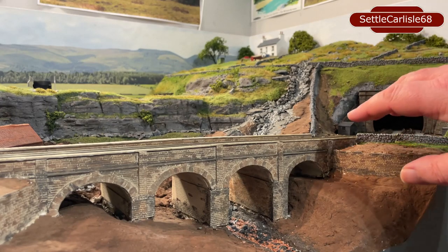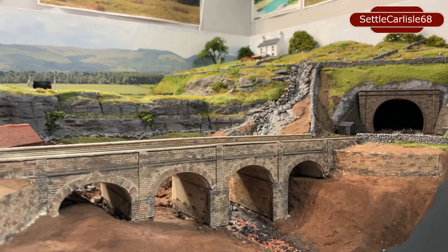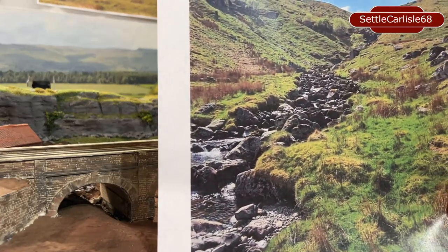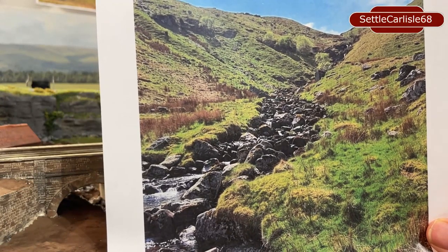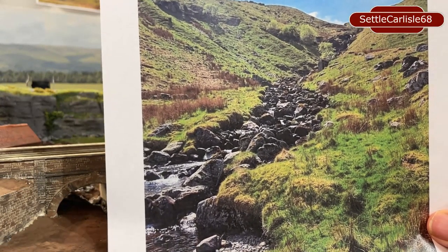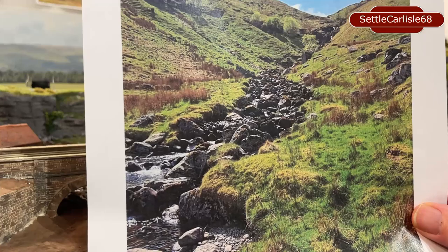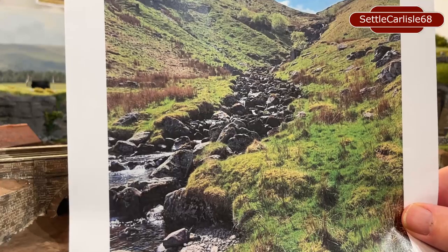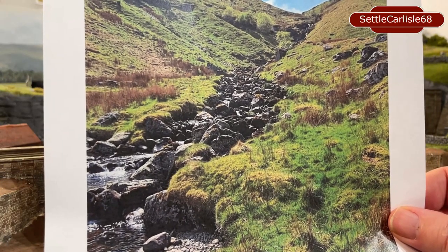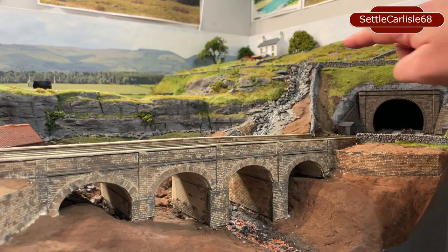I'm going to look at the stream or the beck, which runs down here, and this is the look that I'll be going for. You can see from this photograph, this is quite a steep stream with grey stones and lots of grass all the way up to the edges of the stream, and then lots of tufts and stones scattered around. So that's the look I will be going for down here.